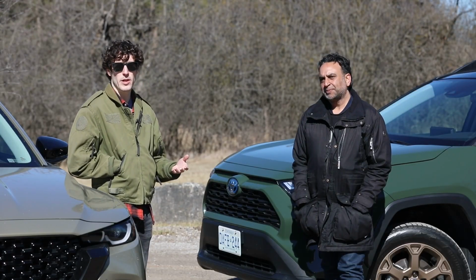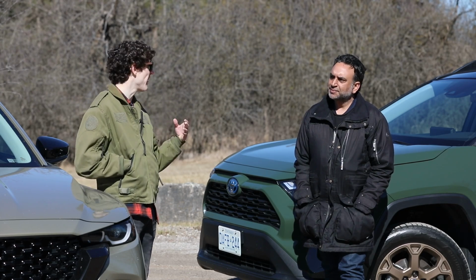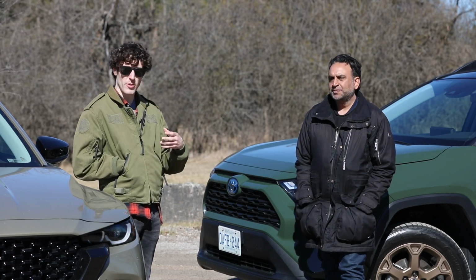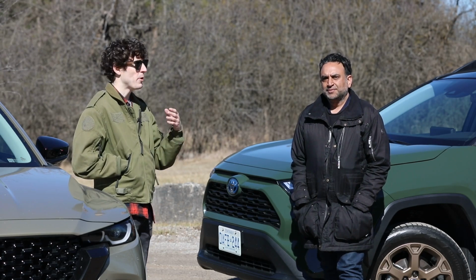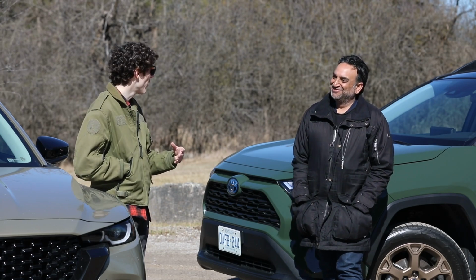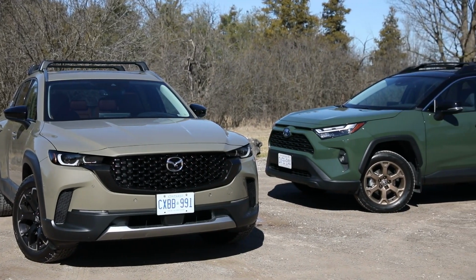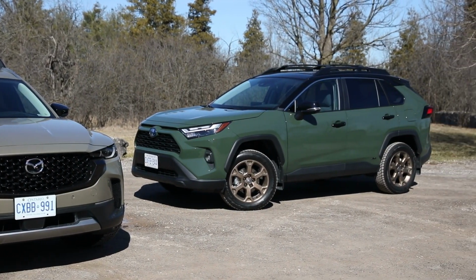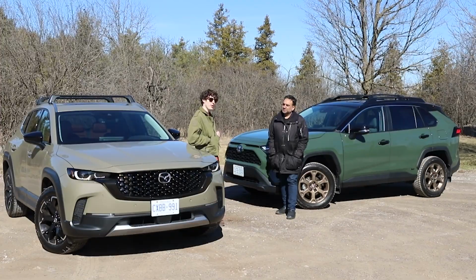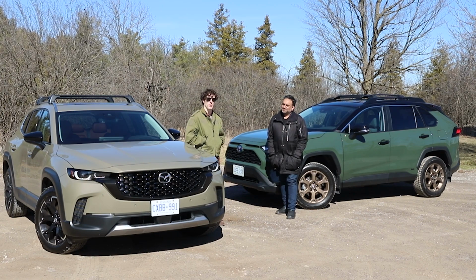So we would both agree that the Mazda has won our hearts. We like the way it looks inside and out, and it appeals to us on an emotional level. But we also have to be cold, heartless jerks and say that the RAV4 is better value. It compromises nothing on interior and passenger space, and at the end of the day, I gotta go with the brain on this one. The RAV4 is the winner of this Driving.ca comparison test.